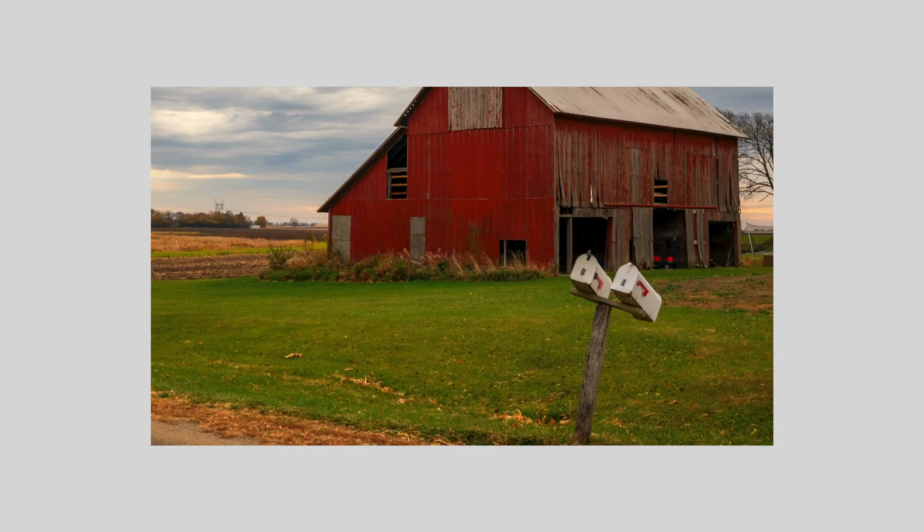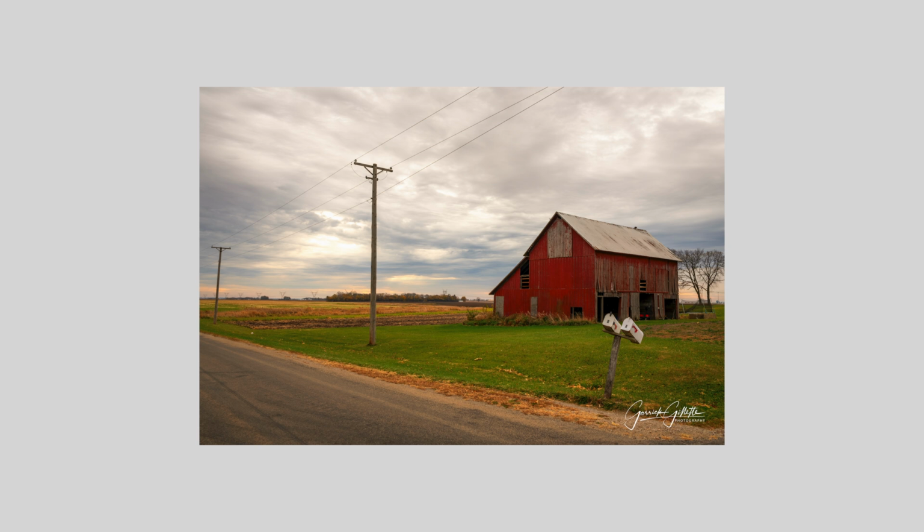Well, definitely saving the best for last this time, and just fell in love with this scene, that old rickety mailbox out in front with the rickety old barn in the background, got the telephone pole and the wires leading you through the image on a diagonal, got a little bit of the road, but it's just the mood and the feel and the saturated colors. Just a really nostalgic, old-time feeling image that, definitely my favorite of the day.